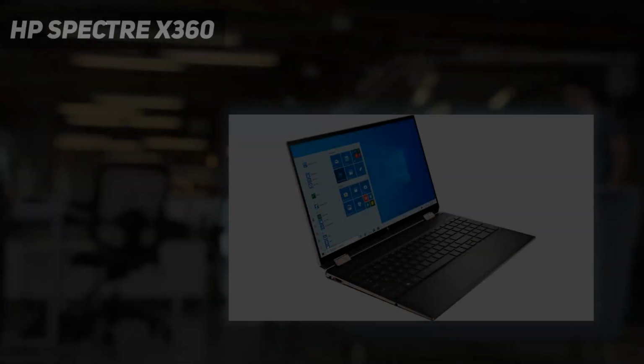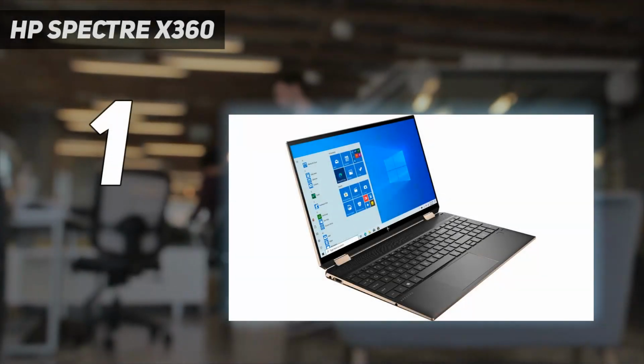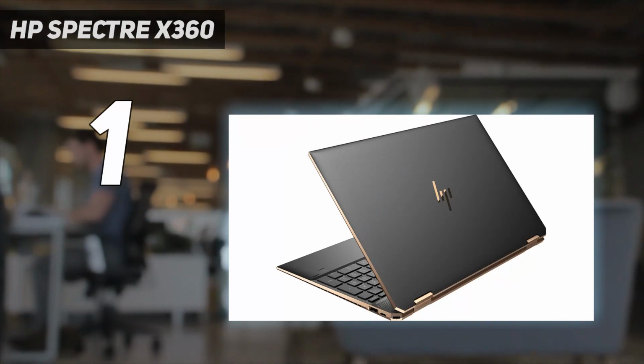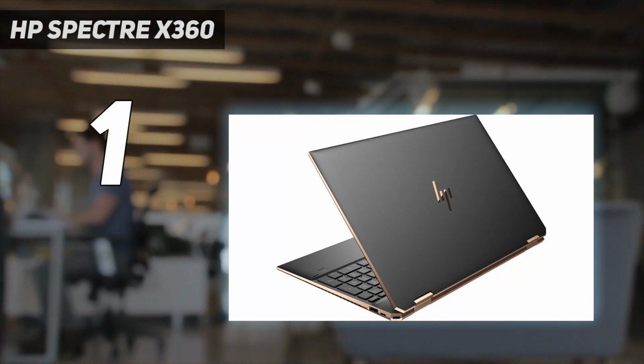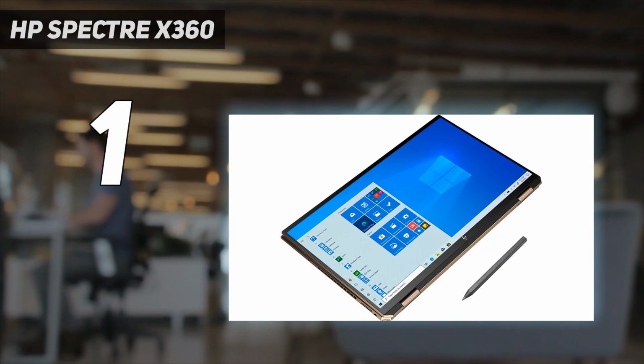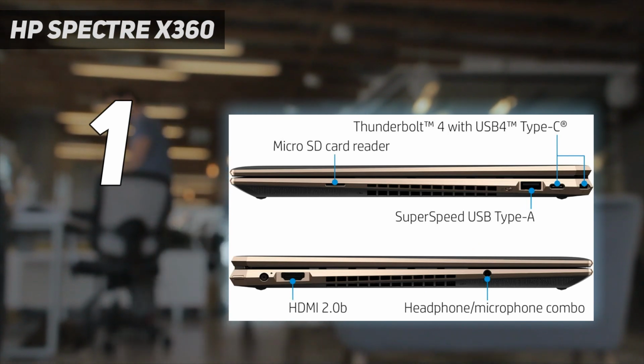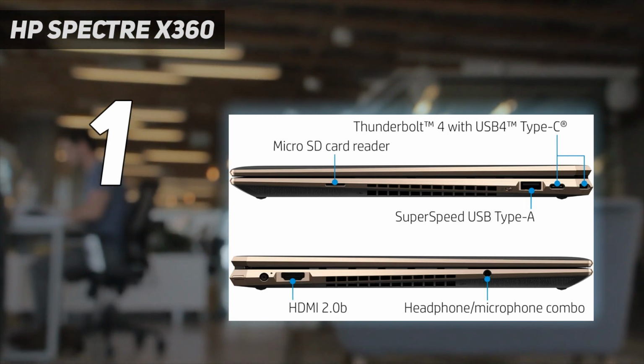And number 1. HP Spectre X360. This computer attempts to bridge the gap between a laptop and a tablet by being either whenever you need it to. On the surface, it looks like a sleek traditional portable computer, but you can flip the screen entirely back, and use it as a touchscreen-enabled tablet-like device.